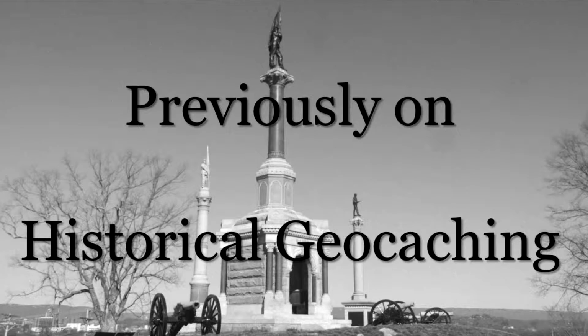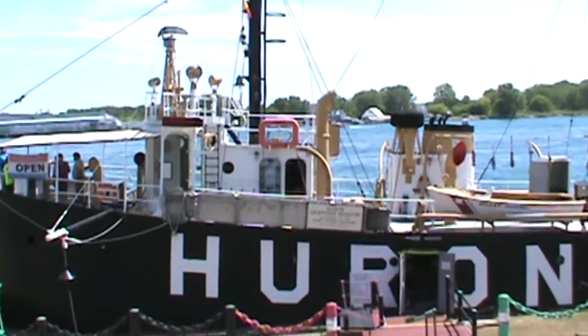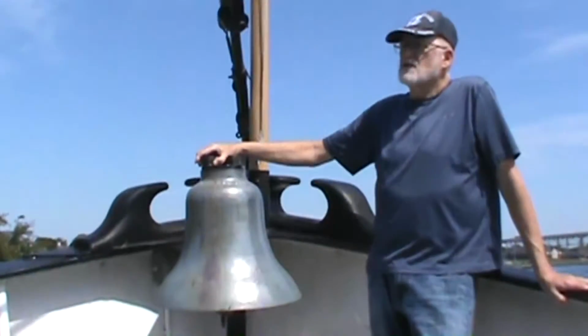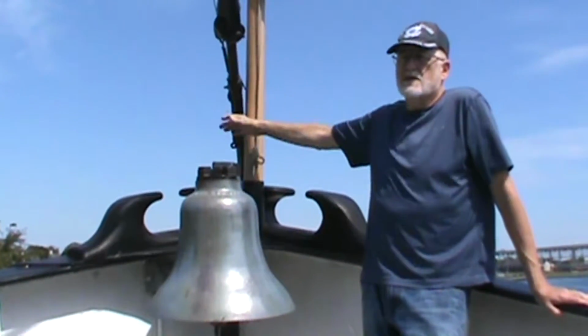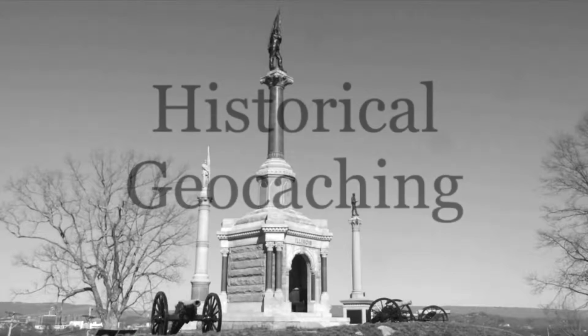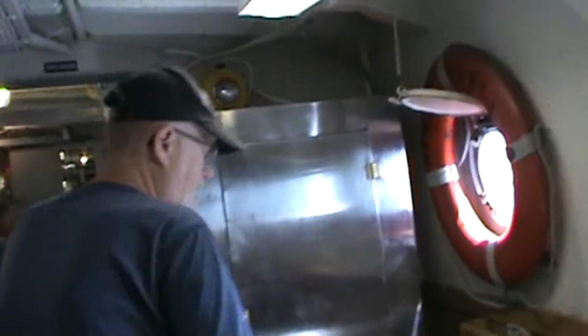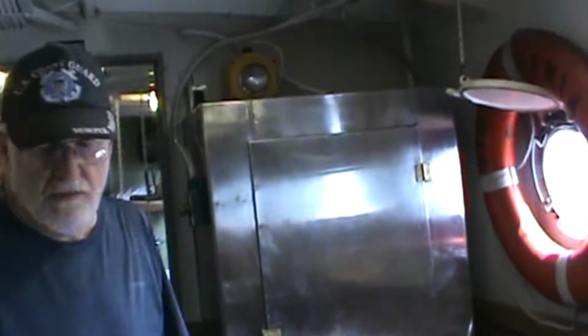Previously on Historical Geocaching. I'm visiting the Huron Lightship in Port Huron, Michigan. Most recently, we finished up our time on deck learning about the air intake, bell, and more. This is the crew's mess. Well, we have a seat here in the crew's mess.